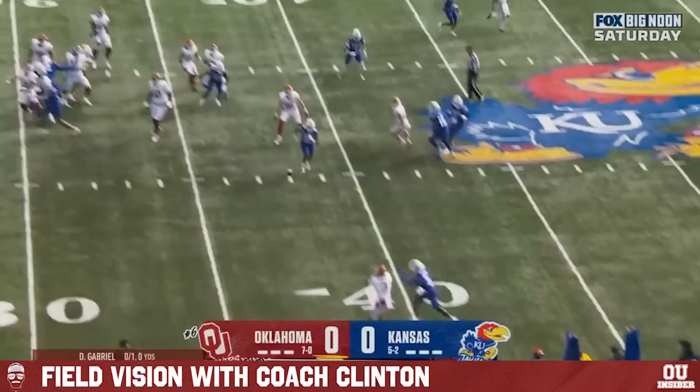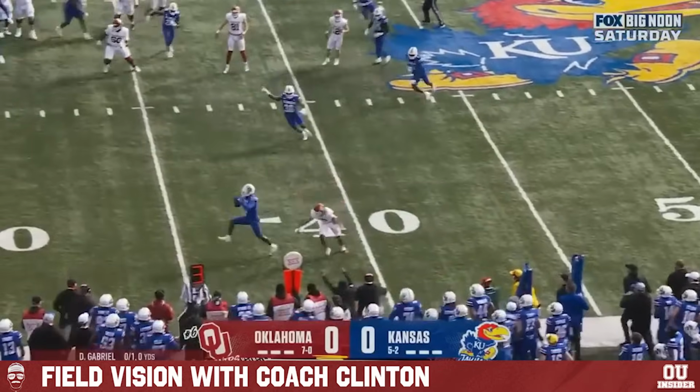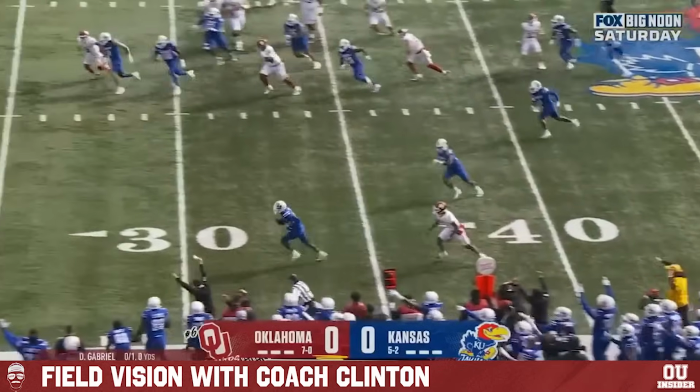Jalil Farouk obviously knows he needs to work back to the ball in that situation instead of sitting and waiting for it to come to him. But this was just a bad play for OU, and obviously it puts points on the board for Kansas, sets up what was a good day for the Jayhawks and not a great day for the Sooners offense. So that's the first one that cost Oklahoma.